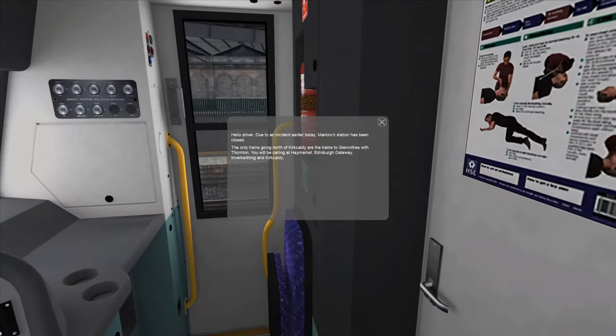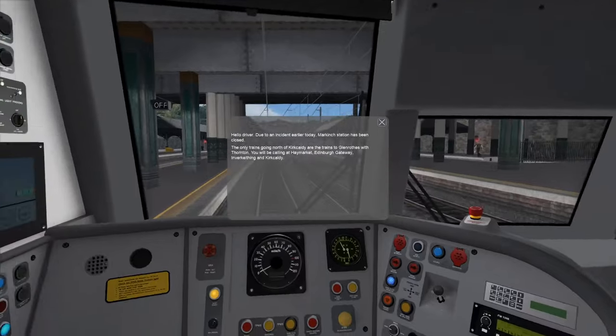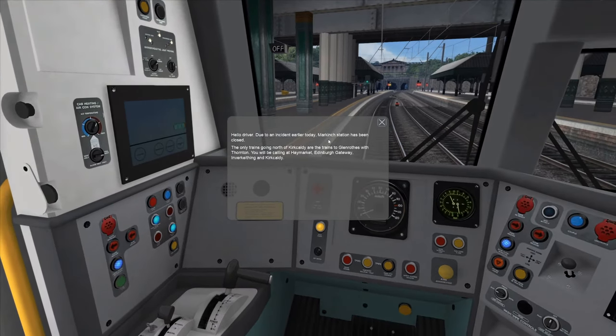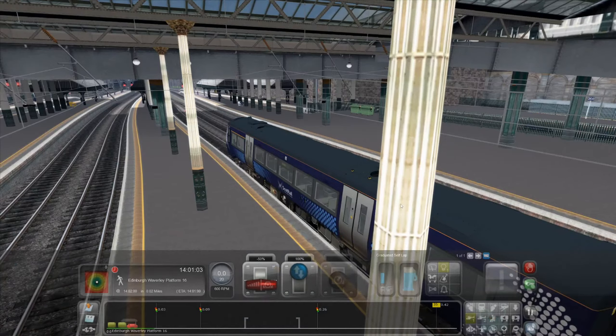Oh yeah. Oh, look at that. There's a first aid procedure chart. That's a bit weird. Okay. Hello driver, due to an incident early today, Markinch station has been closed. The only trains going north of Kirkcaldy are the trains to Glenrothes with Thornton. Okay. You'll be calling at Haymarket, Edinburgh Gateway, Inverkeithing and Kirkcaldy. Fantastic. Right, so let's unlock doors.